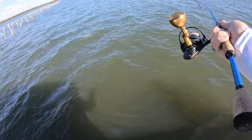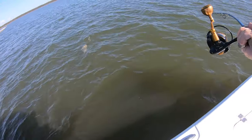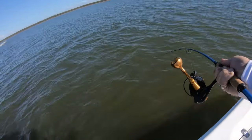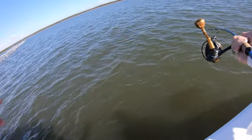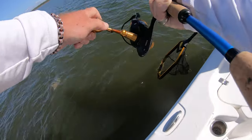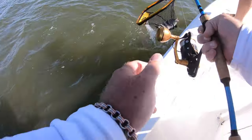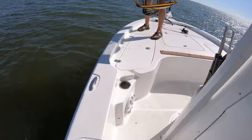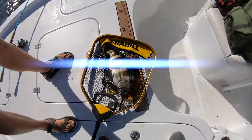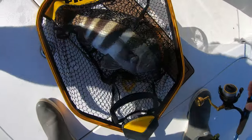Look at how dope this is. Can you net me on this one? Yeah. 5 seconds. Good sheep. In the net. In the boat. Yeah, buddy. Look at that, y'all. Dang. Good one.